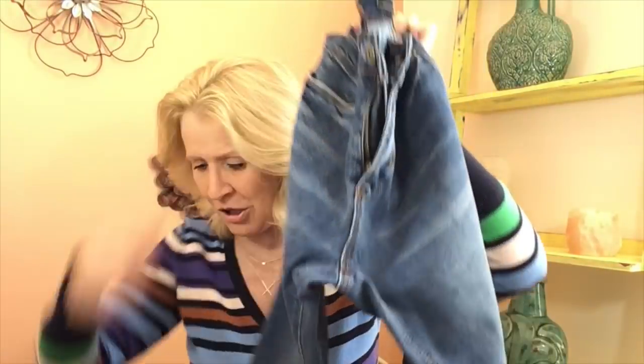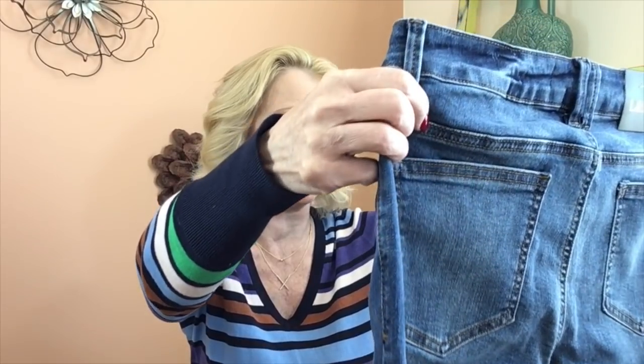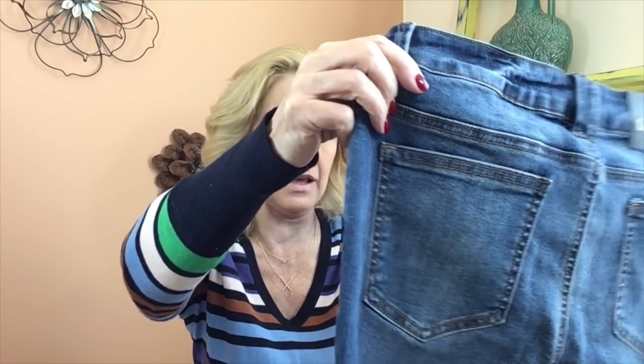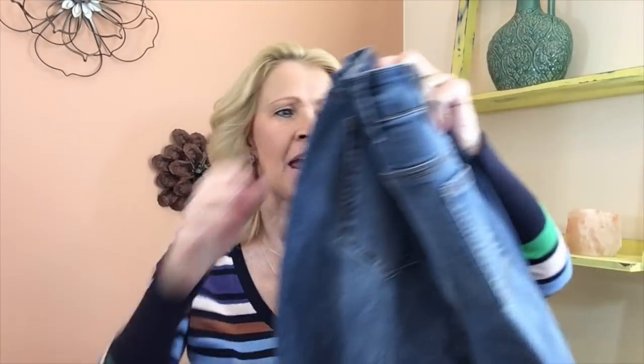But, oh, these are cute. Released hem. I like that. These are a very clean denim. They're skinny, and they have the 5 pocket styling. I guess these are going to be price contingent because they don't look a whole lot different from the denim that I have. So we'll try, look, we have stretch. See the stretch? I like that. Okay, I'm excited to try everything on.